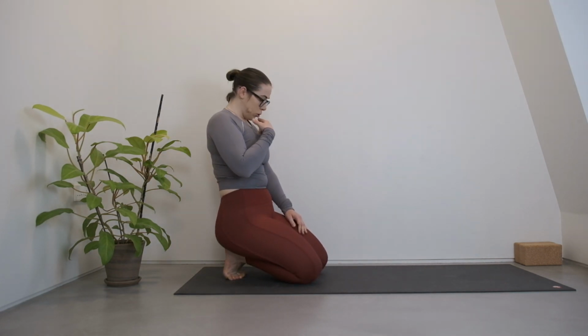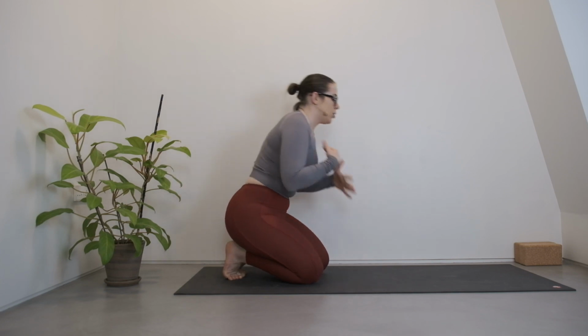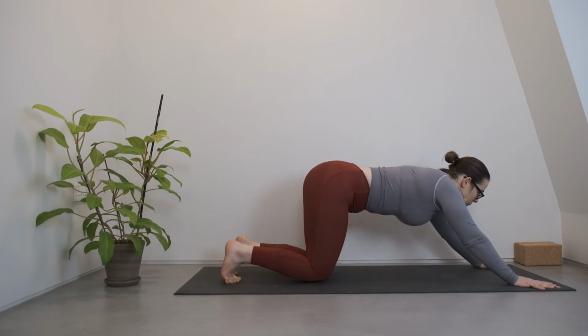So as you come into this, there's the option to keep your chin tucked in towards the chest to keep the back of the neck long. Or if there's no pinching or pain in the neck, then you can allow the chin to point forwards to the front of your yoga mat so that you're opening the front of the throat and chest. So start by walking your hands in front of you.